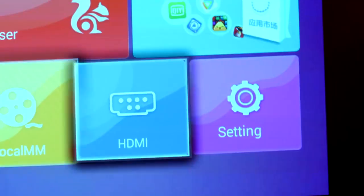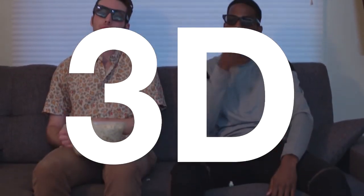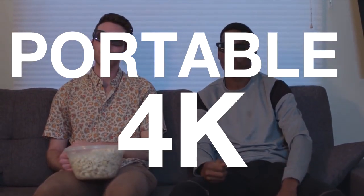Use your phone or the included remote to browse your settings and apps, or connect a device via HDMI. The omnidirectional speakers provide stunning sound all around, no matter where you place it. And 3D projection gives you a unique portable 4K experience.